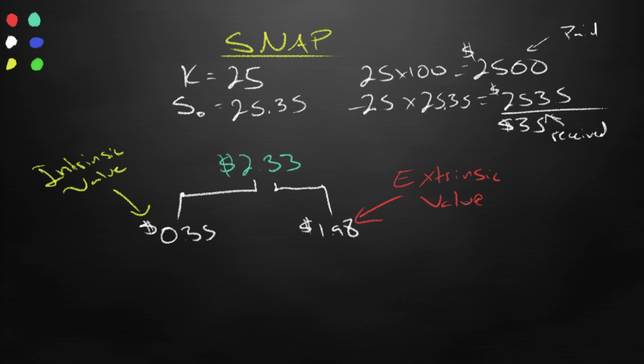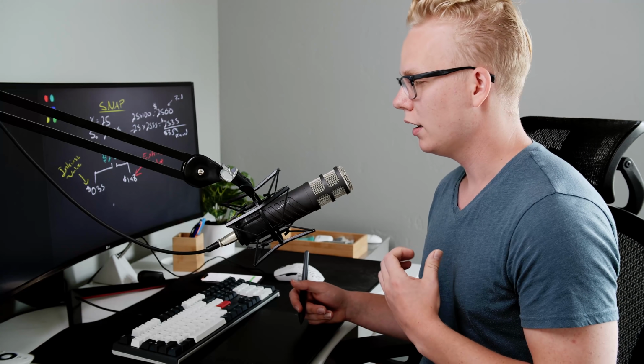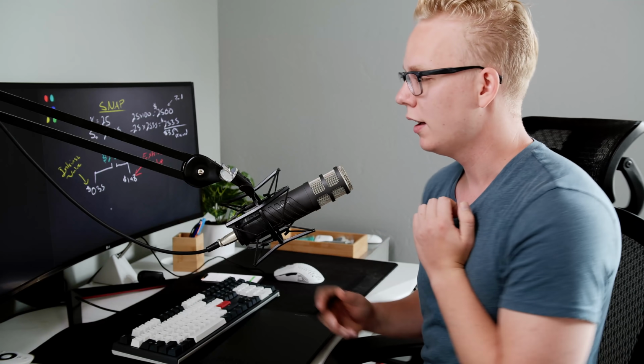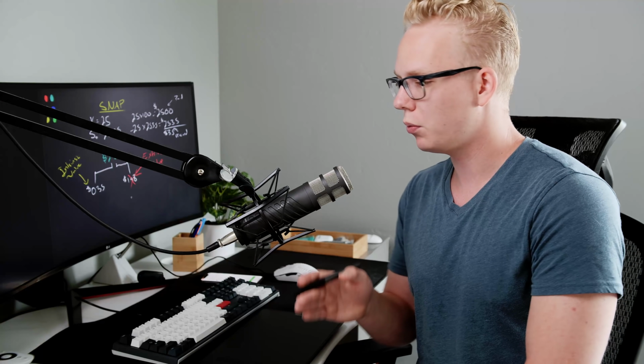So just to summarize here, when you buy an option, you're paying money for that option, okay? Your money's over there. You don't have that money anymore. You just have the option. When you exercise that option, you get back intrinsic value. You get back the 35 cents. But while you get that 35 cents back, the money you paid is gone. So you only get 35 cents back, even though you paid the full 233. So in essence, you lose extrinsic value, which is 198. So you will always lose extrinsic value. This is why most of the time you wouldn't exercise.